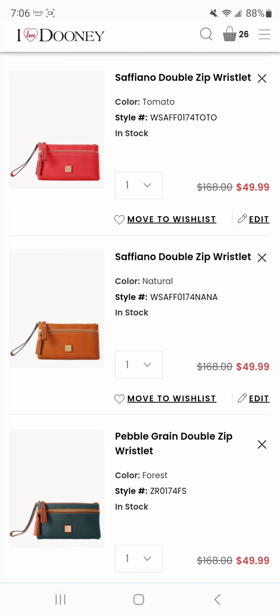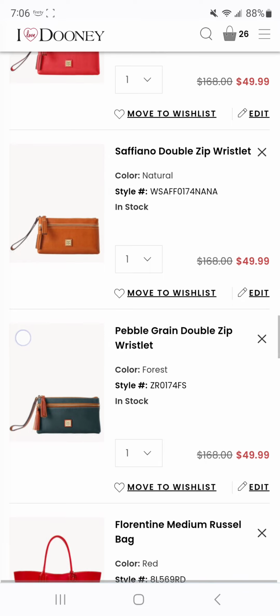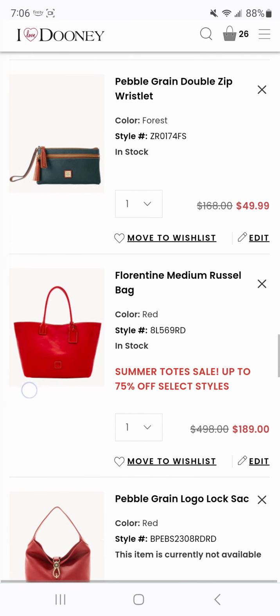I have both of these colors, in tomato and in natural. Tomato was my latest acquisition. I did share it in a recent live stream, so if you're curious to see what that color tomato looks like compared to other reds, then be sure to check that video out. I also picked up the Pebble Grain double zip wristlet in the color forest to go with a Pebble Grain twist strap hobo, and I cannot wait to share that with you and to use it this fall.